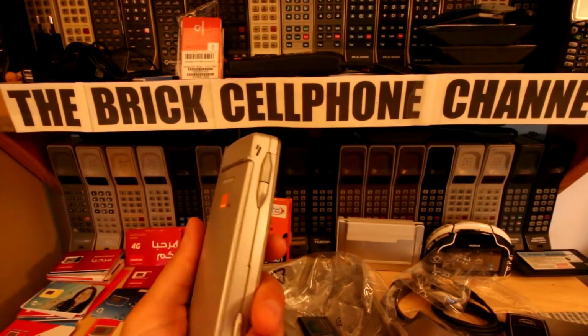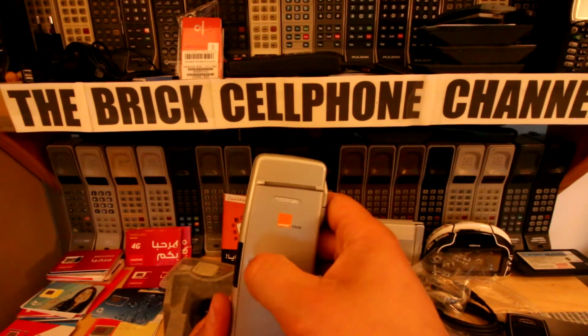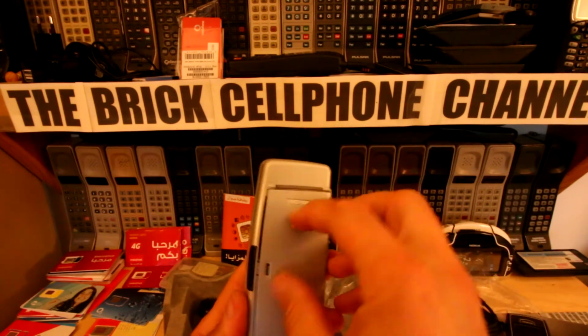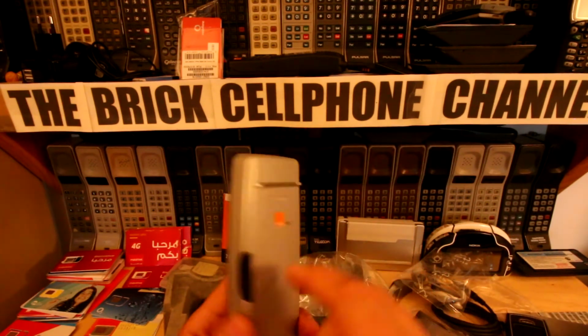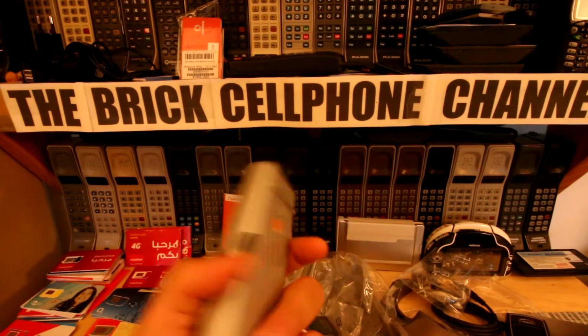Obviously, actually, you know what, maybe, have I put a memory card in this? I don't even remember. No, I haven't, not yet. I was going to say maybe these calendar items are in the actual memory card, but there's no memory card in there. So I can't explain it.